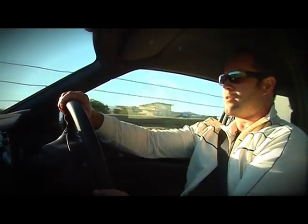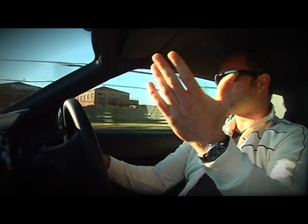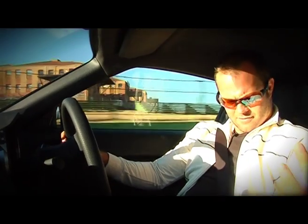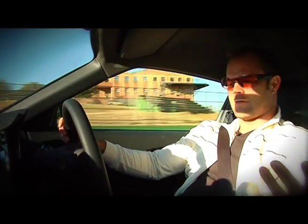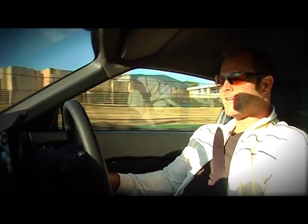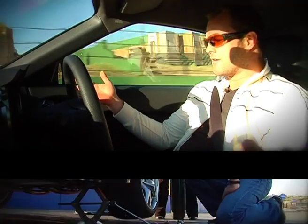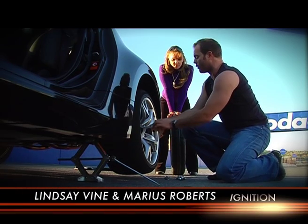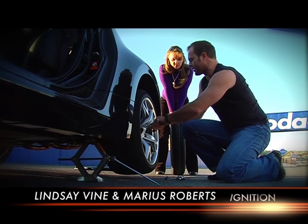Oh. What's it doing? It's stuck it in the wall. What's it doing? So as I was saying, the Nissan 370Z really does turn in very well when it doesn't have a bolt through the rear tyre.